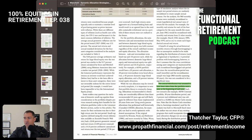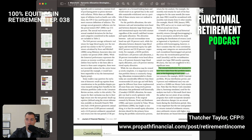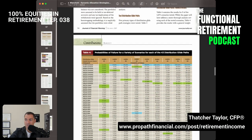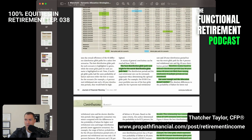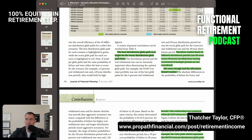The annual distribution for these portfolios was assumed to be taken at the beginning of every year. So just one big distribution, one time per year, which is fine. I love that. But according to this research, you can see right here in the center, the best distribution glide path now might be the worst distribution glide path later. We discussed that. What works now may not work later. That's why the dynamic spending approach and reevaluating this regularly is important.